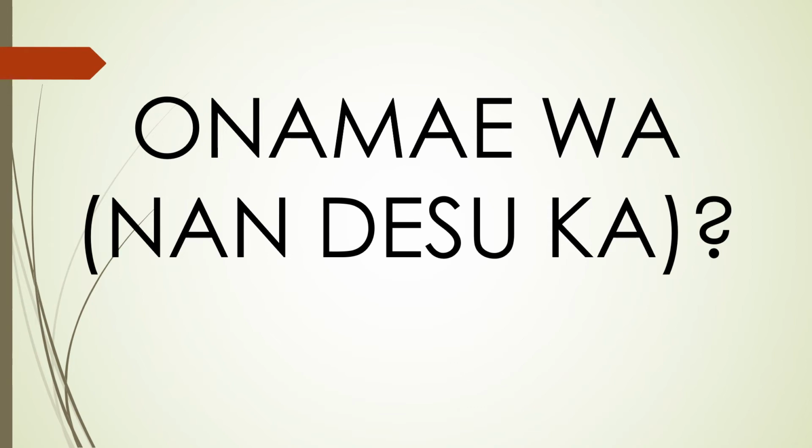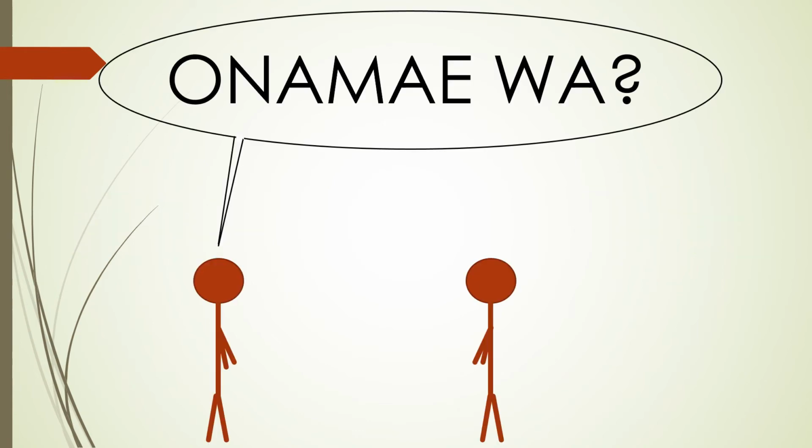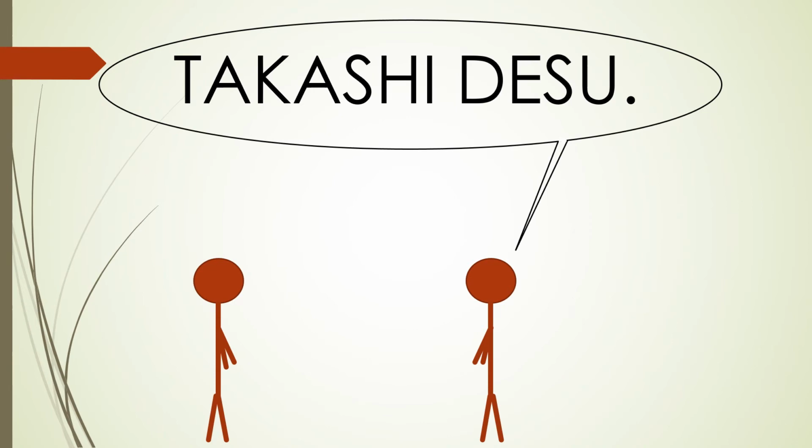So while the full sentence would be onamae wa nan desu ka, for what is your name, the shortened version, onamae wa, is understood to be a question. Think of it as saying your name is in English. Now let's look at a quick demonstration for how you could ask someone's name in Japanese. Onamae wa? Takashi desu.